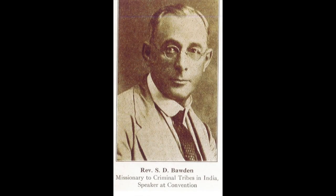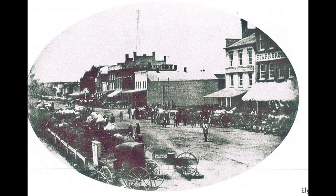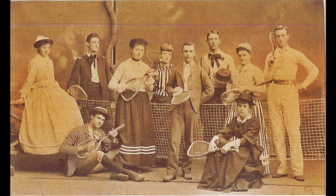Samuel D. Bodden was born in Elyria, Ohio on December 2, 1868. In 1890, Mr. Bodden graduated from the University of Illinois. By 1894, he had moved to Rochester to attend the Rochester Theological Seminary, from which he graduated in 1897. In June of 1896, he returned to Ohio to marry Miss Minnie Cotton, and on their return to Rochester, they became active in the Rochester First Baptist Church.